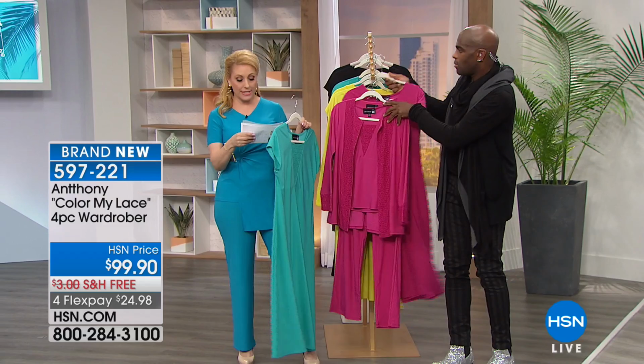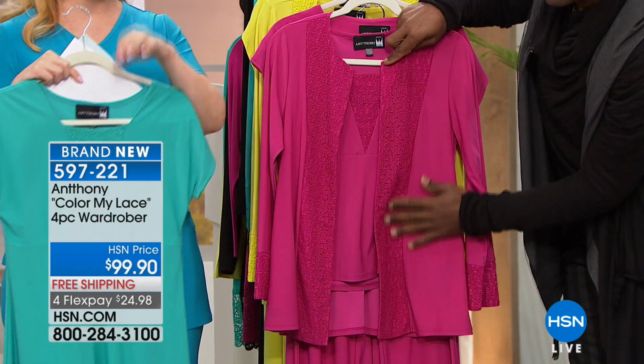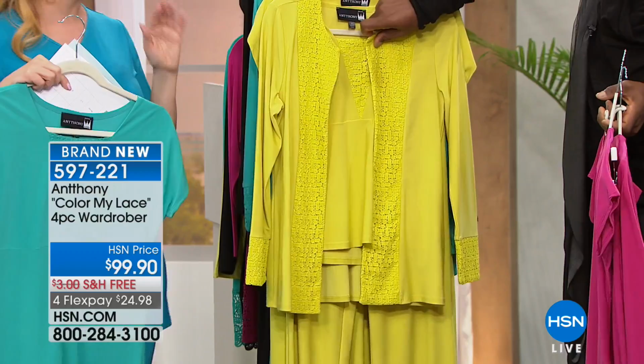And the tank is 24 inches long. The jacket is 28 inches long. And the inseam on the pant is 30 and a half inches. Absolutely. And really easy to get your size. So it's extra small, small, medium, large, extra large, 1X, 2X, and 3X. Look at the colors. True to size, a lot of stretch, machine washable.